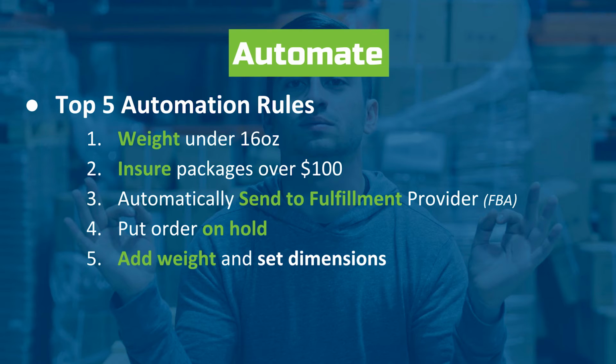Fourth is to place an order on hold. You could set specific SKUs or tag any products in your catalog that are currently on pre-order and use that tag as part of your rule. If any order imports with that tag, the order would then be put on hold. You could even add another action to send an email to you as an alert, or to the customer to let them know that their product should be in by a certain ship date.